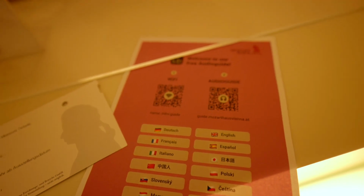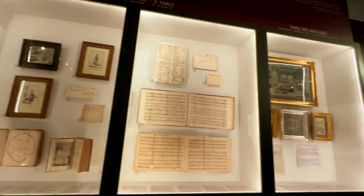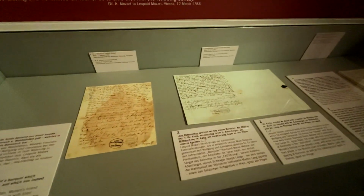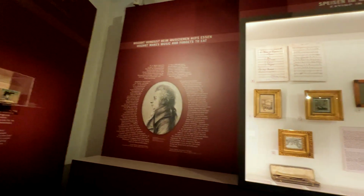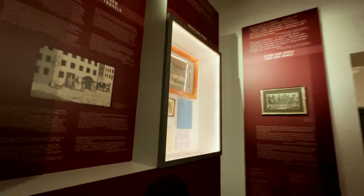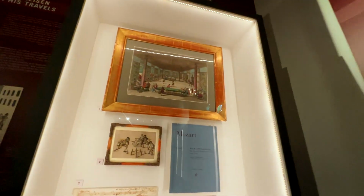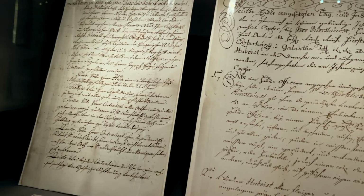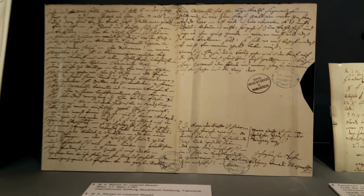Just in a photo. The ticket. And there's an audio guide apparently. Some Mozart table. Some Mozart score. Mozart makes music and forgets to eat. Look at the manuscript. Basically, they can present you with a manuscript and you have no idea what's being written.